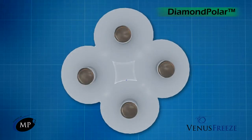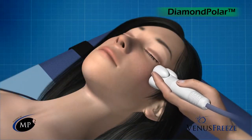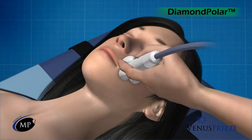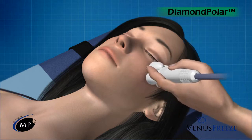Diamond Polar was designed for the most ideal treatment of the face and neck. The diamond pattern placement of the 4 electrodes ensures safe, even delivery of the energy, as well as easy access to complicated areas that standard round treatment heads simply cannot reach.